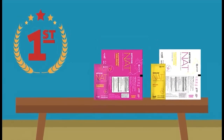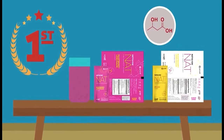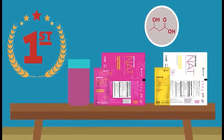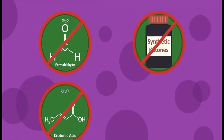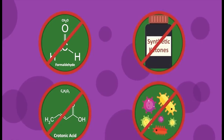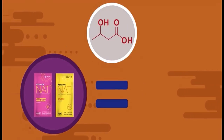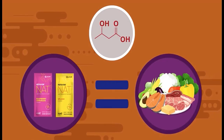KetoNAT is the world's first naturally fermented exogenous ketone that provides the highest quality, most bioavailable form of ketones that has ever been created. No formaldehyde, no crotonic acid, no synthetic production, no possibility of any byproducts. KetoNAT is a revolutionary breakthrough innovation that can provide the benefits of ketones in the safest, most natural form of ketones available.